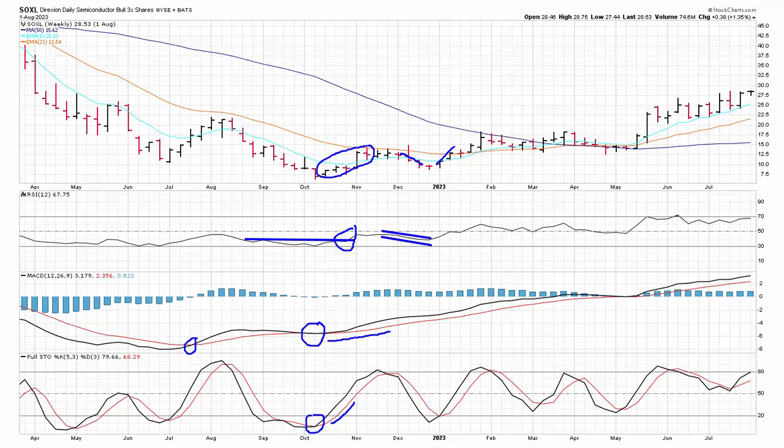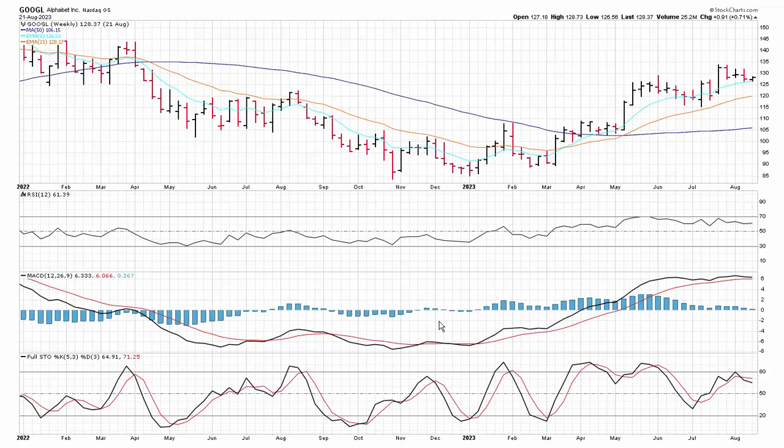you have stochastic cycles down and crosses. MACD remains trending up, does a little kiss there, and then RSI flags a little bit and then breaks out. Okay, so it all plays out similar to previous ones that I've posted. All right, let's move on to the next one.